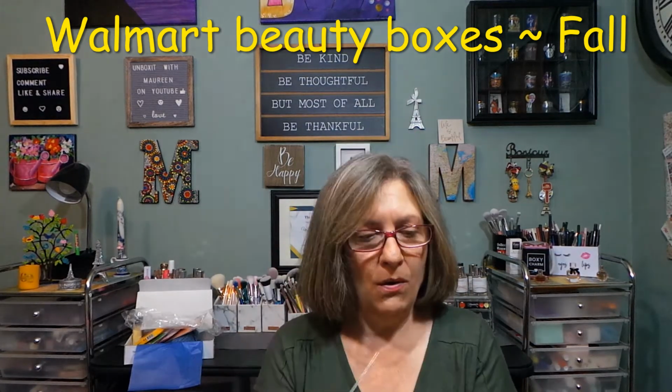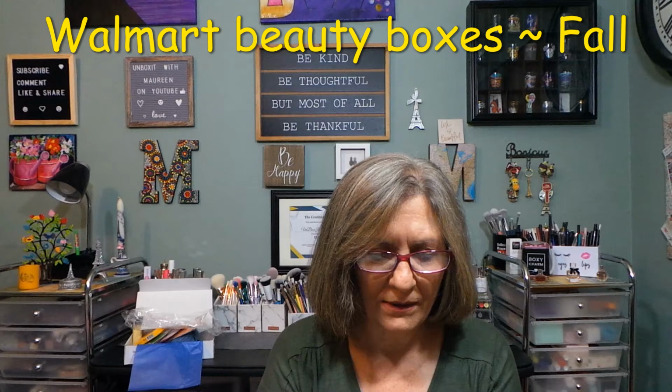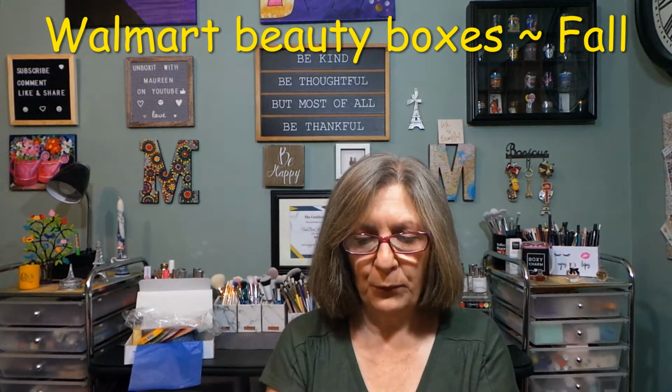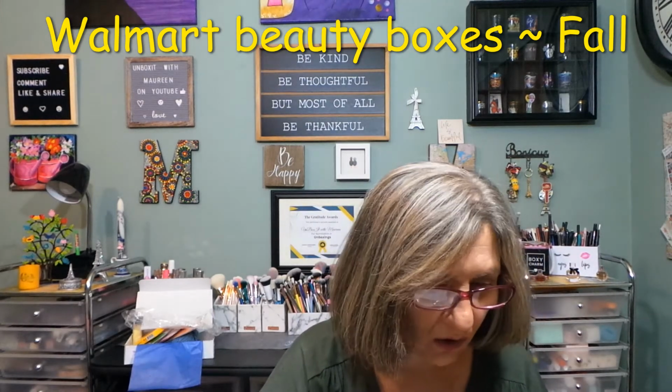You know, Fall Haul. Let me see. Yeah, this has a few more products listed on the inside. So we're going to start out with this first one. It says, from Maybelline, Curl Bounce. We have a sample mascara. Nice. And then this is Garnier Fructis, this is Fortifying Conditioner, Vitamin E, and Argan Oil. Not bad. I will give that a try. Now, granted, they're not full size, but that's a nice sample size. I'm not unhappy with that at all.